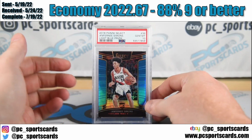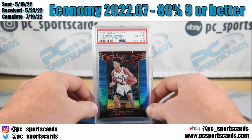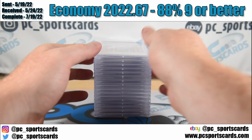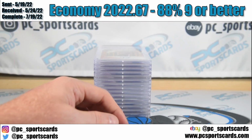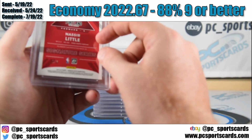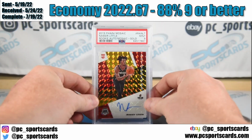I don't know Anthony Simmons, but to me, I see a lot of these cards here. I don't know why we're spending $50 on this year little. To me, this is something that we wait for. I guess if you want to make sure you have it back before the season, and this is a black gold, so this is low numbered. This low numbered stuff, I guess, makes sense.